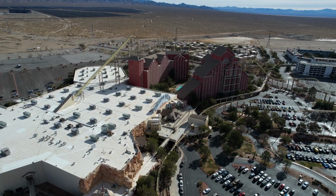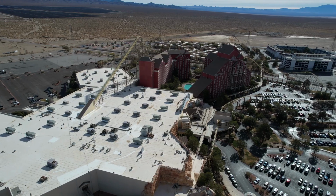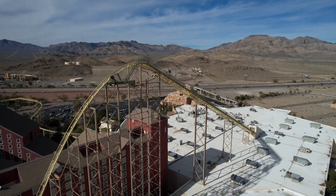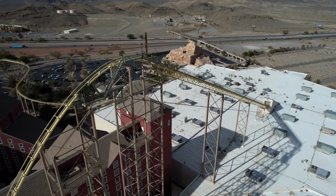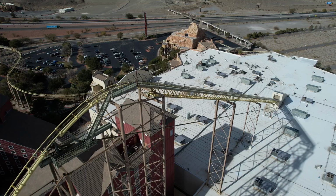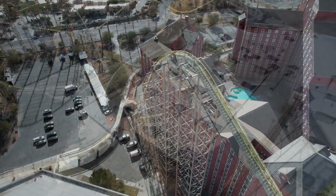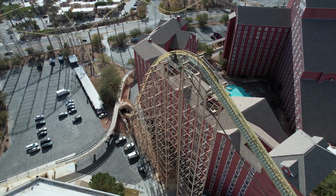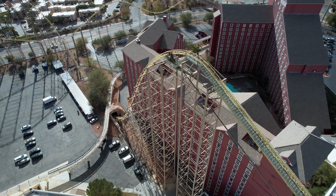But the unique thing about this was, if you look here, you can see that the lift hill starts in the casino. And the cars go through the casino, and this is the lift hill, which is 209 feet tall. I couldn't find any information, but if I remember correctly, they went underground, as you can see here if you look down there, to make the first drop 225 feet.